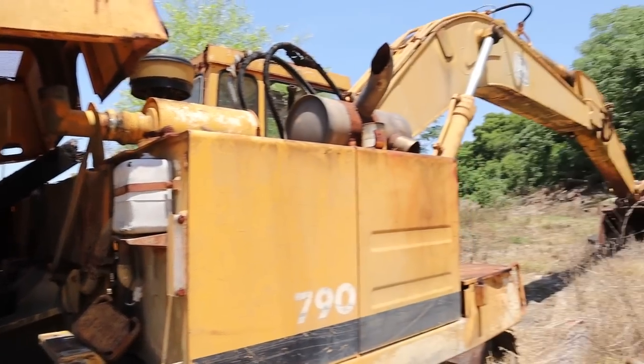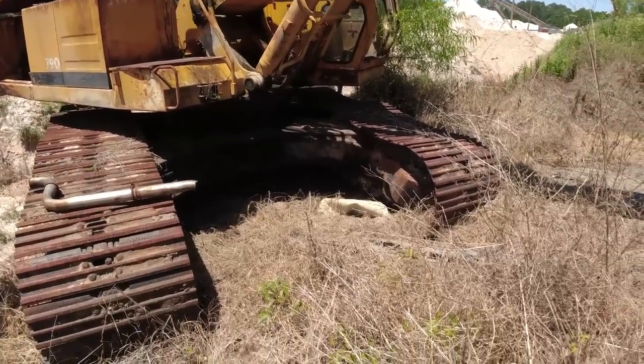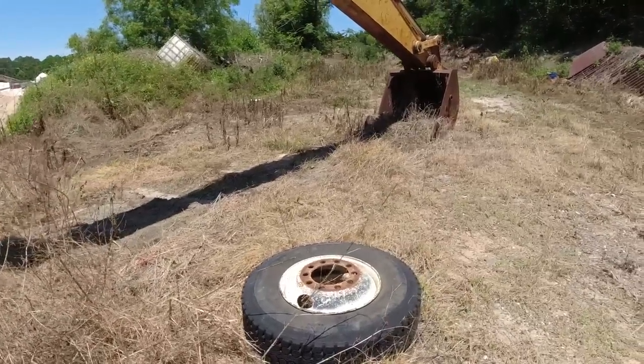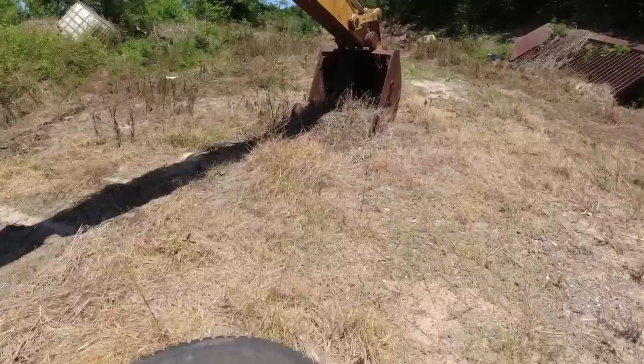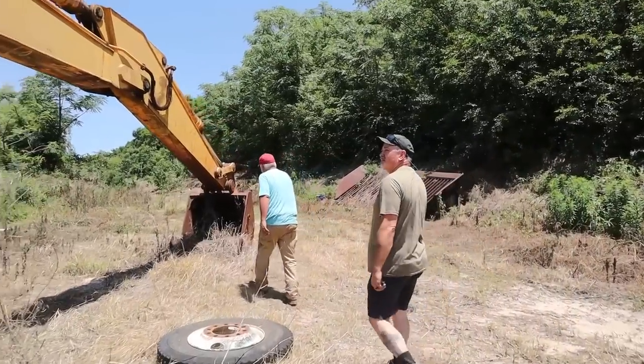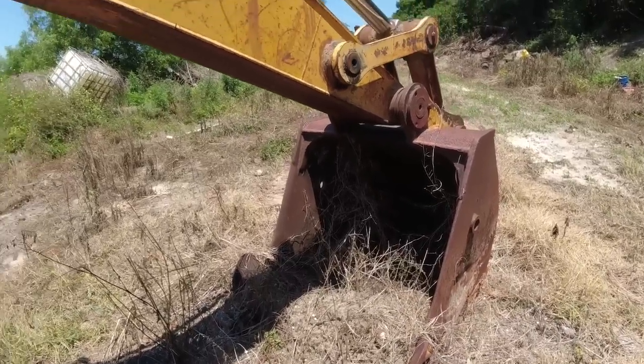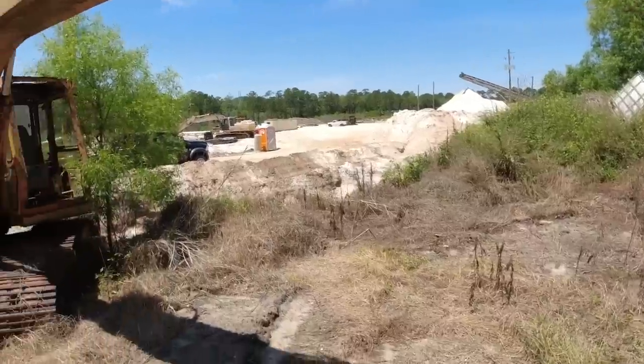Look at that strip where it has some stress damage up there on that boom. Yep. Wow. There's a big old bucket. Looks like they're digging sand so they need all the volume they can get, huh? Yeah, for sure.